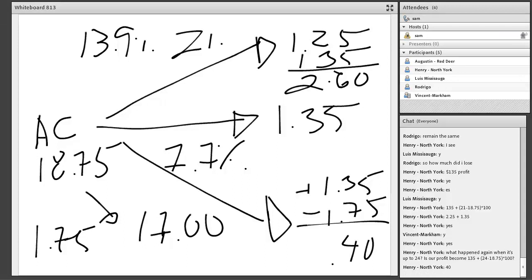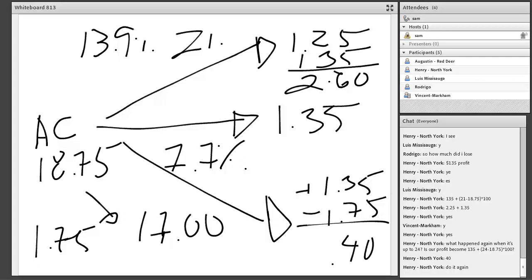So what do we do if that happens? What do we do after that? So the month has passed, we've lost 40 cents. What do we do? We do it again. Exactly right. We do it again, and again, and again, and again.